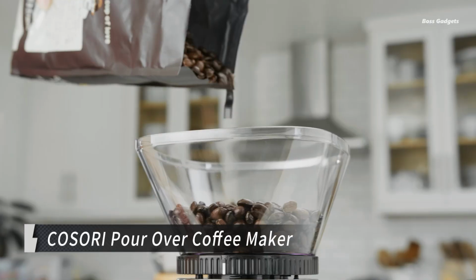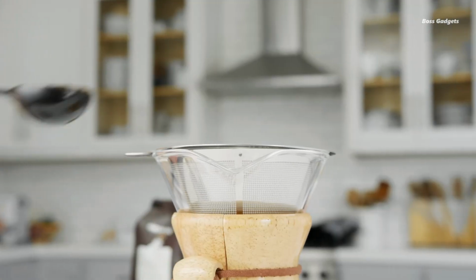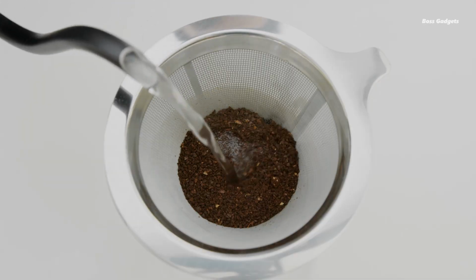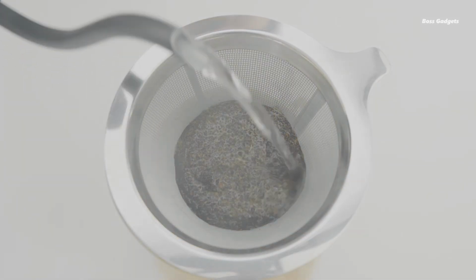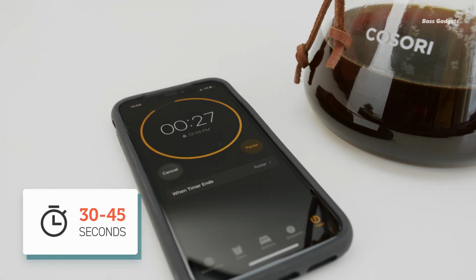Elevate your coffee experience with the COSORI pour-over coffee maker. This elegant device features a double-layer 304 stainless steel filter that allows fine oils to infuse into your brew, creating a richer, fuller flavor without any grounds in your cup.